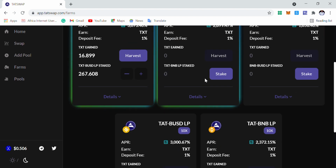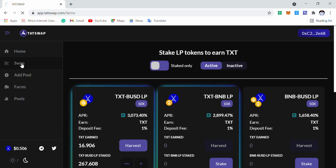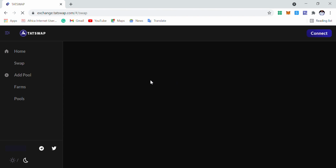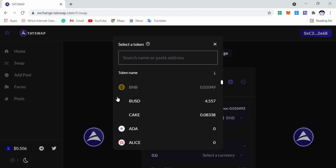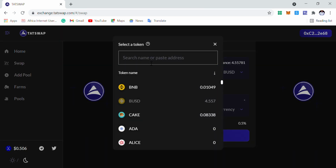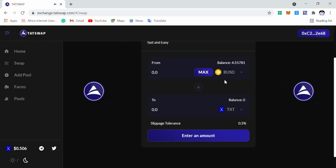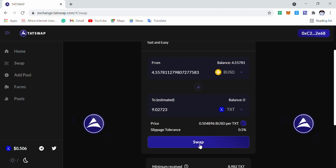So you can decide to choose any option here, right? And once you do so, for you to create that, you have to go to your swap. So you have to choose whichever you are doing. If it's BNB slash BUSD, all you have to have is BNB slash BUSD. If you don't have that, let me choose BUSD for example. And if you want to create the liquidity pool for the TXT, you could just type in TXT. This already has everything in it. There's no need to go look for a contract address or whatever. So for example, you can buy the TXT and swap it.